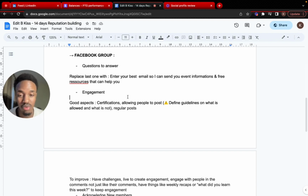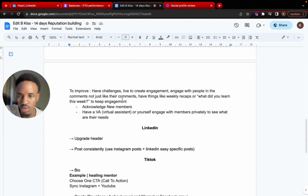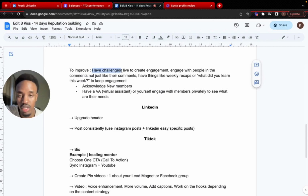And if you keep your clients happy for a long time, the goal is to keep the people that you work with and serve them for the longest possible. So that's important, to let people post. You also have to define guidelines so that they don't post random posts. I've been in a lot of Facebook groups and it's just straight spam. You don't want that in your business. So define guidelines: what they can post, when, and how they can post it. Also incentivize them to post. That's important. And you need to have regular posts as well. To improve that, you can leverage things like challenges. You can create engagement through lives, and you can engage with people in the comment section.